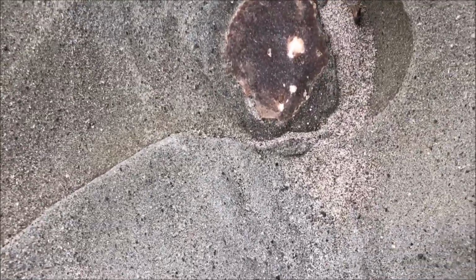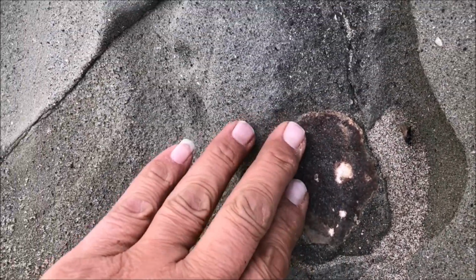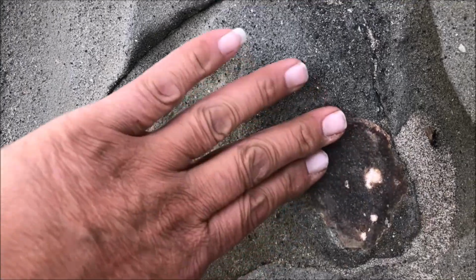Something else here in the rock. It's just in there too. It's not something laying on it. It's just fossilized.